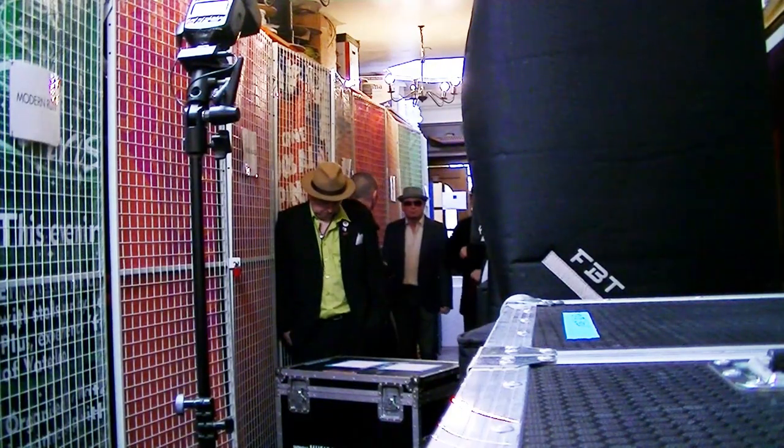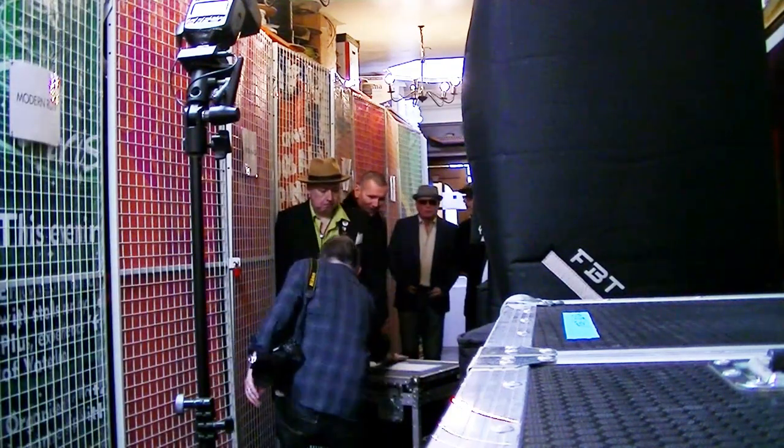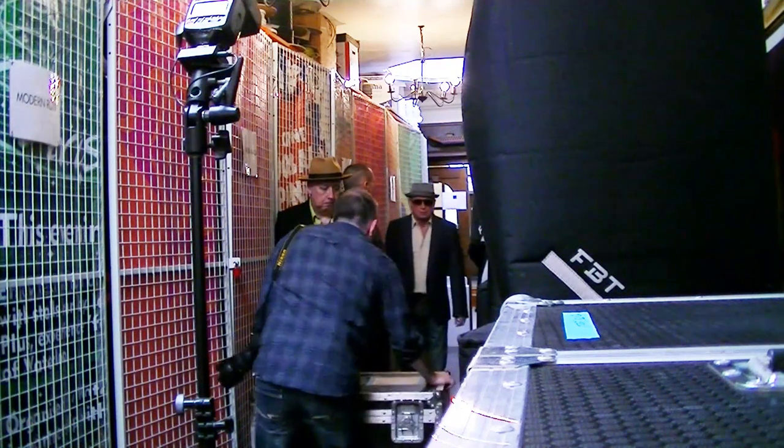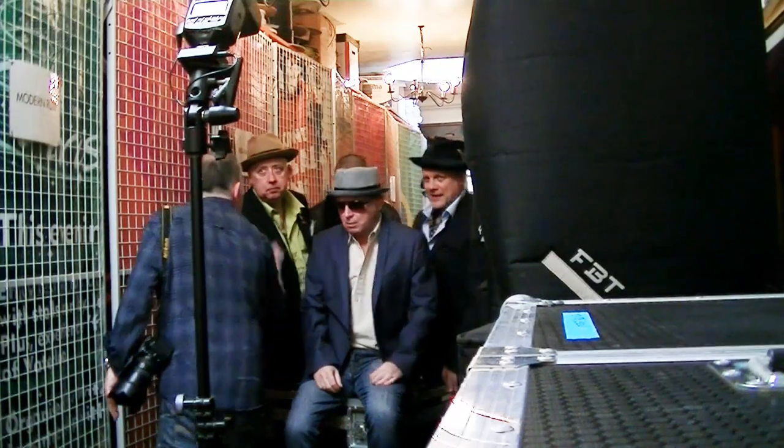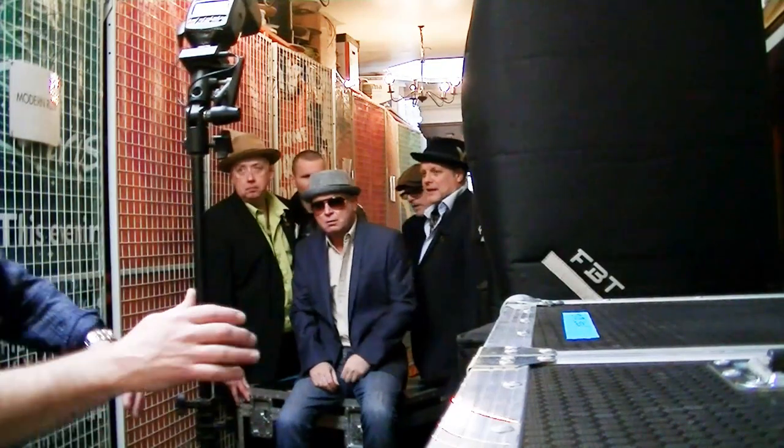So once we got the individual shots done, we then moved on to doing group photos of the band. Now the band are quite rocky and they were looking for something a little bit gritty, a little bit edgy. So the rehearsal studio had an area where they had cages where they store a lot of the equipment. So I basically just pulled out a flight case and set the band up in that area there so we could get some really nice tight group shots of the five of them together.